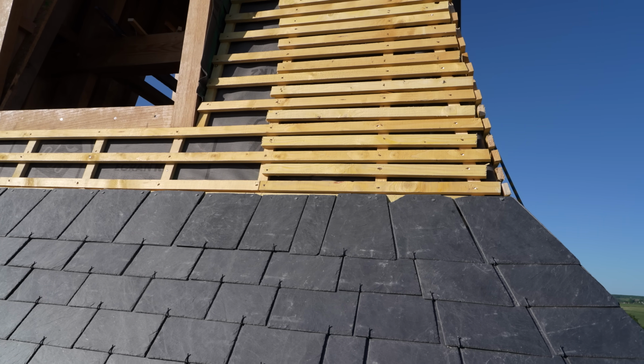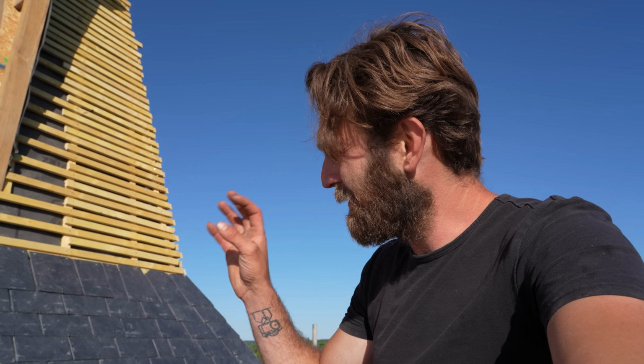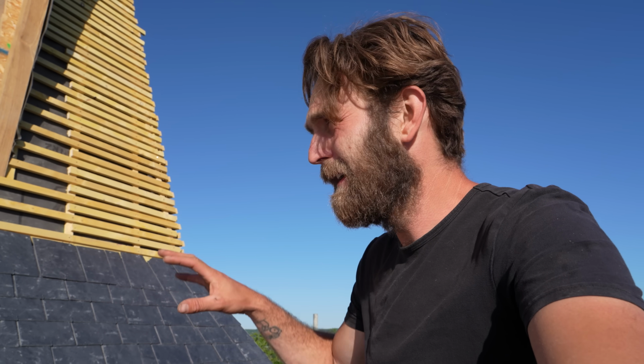So all 4 sides are done now. We've just got up to this level where we'll start working up the turret. Yeah, this last bit we didn't have much involvement. We just left the roofers ticking away because there were so many cuts to close it all up and finish it to get it right and to get waterproof. There's not much we could do hassling them up here.